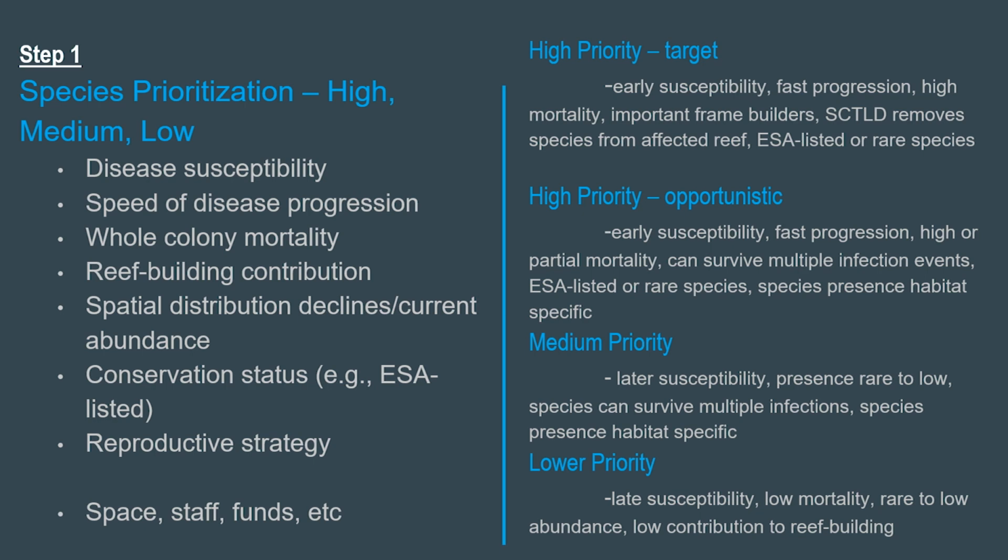High priority target, where mostly species of highest concern and susceptibility fell into this category. High priority opportunistic, which were mostly species with high susceptibility, but those that were more rare on the reefs and may only be found in specific habitats and therefore may not be found at all collection sites visited. Medium priority, or species with later susceptibility or disease progression, but are important components of reef building. And lower priority, or species with late susceptibility and lower mortality.